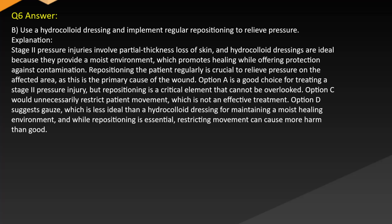the wound. Option A is a good choice for treating a stage 2 pressure injury, but repositioning is a critical element that cannot be overlooked. Option C would unnecessarily restrict patient movement, which is not an effective treatment. Option D suggests gauze, which is less ideal than a hydrocolloid dressing for maintaining a moist healing environment, and while repositioning is essential, restricting movement can cause more harm than good.